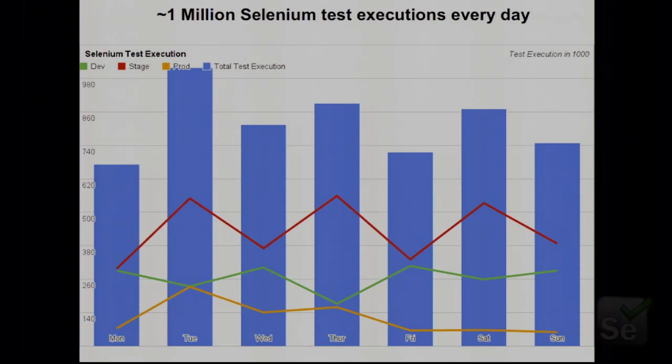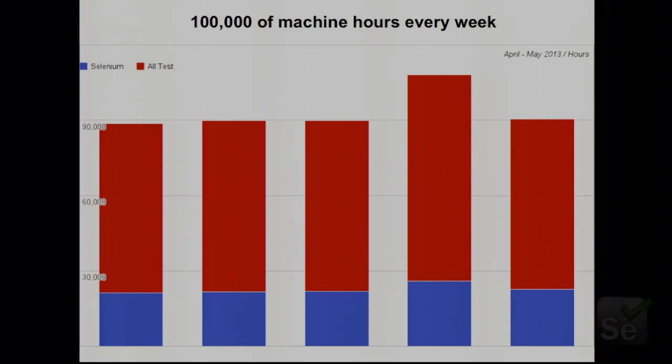And since we're at the Selenium conference, out of this massive scale, we also have quite a bit of scale for Selenium. We run 1 million Selenium tests every day in 3 code lines. And to do that, of course, requires tons of infrastructure, tons of hours. That slide shows you how many machines we actually run. We use thousands of machines, thousands of VMs to run this infrastructure.